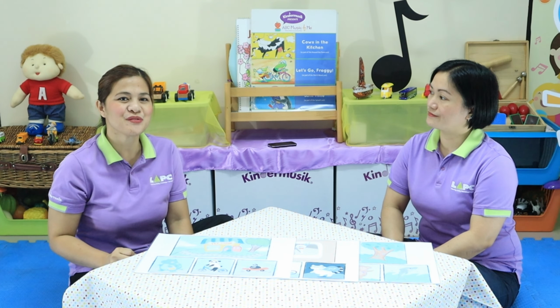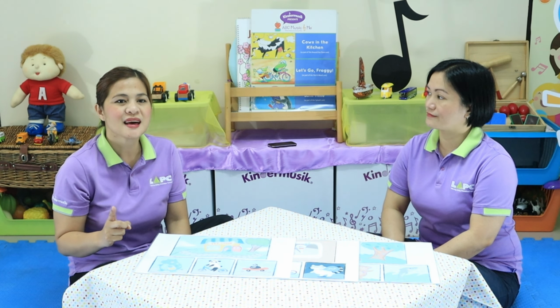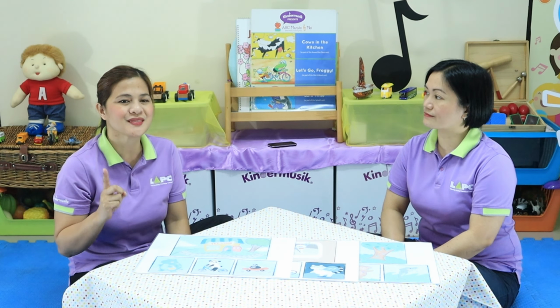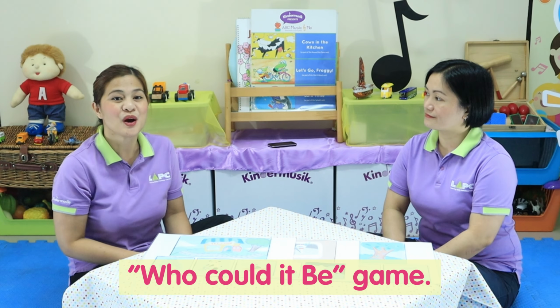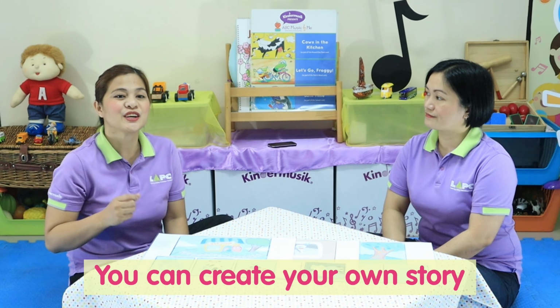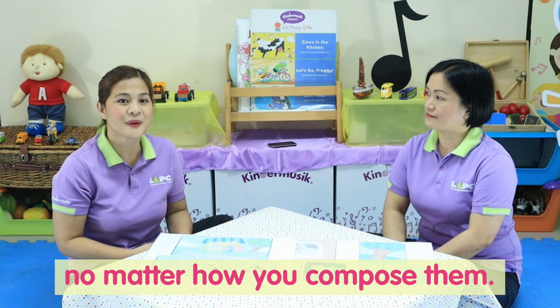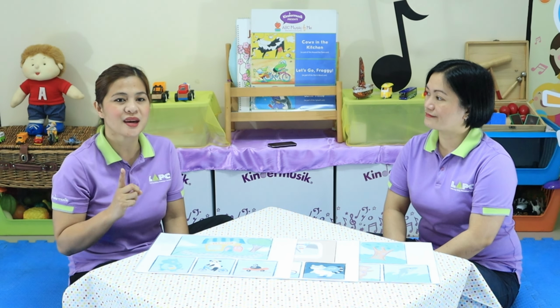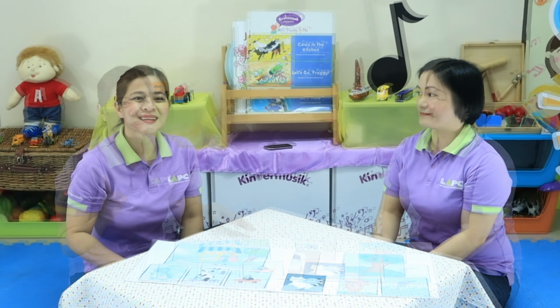All right. When you lose something and you find it, that means logical thinking skills are used to trace back. It is a skill that must be learned and practiced. So, let's practice this skill with your children through a fun game, Who Could It Be? You can create your own story with pictures. Your children always enjoy your stories no matter how you compose them. If you are not good at drawing, pictures from the internet or stick figures would do. Here is a sample of the logic game.